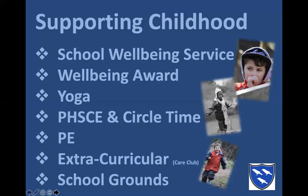So we brought back a PHSE curriculum and circle time curriculum, and lots of our learning here is recorded in the class big books. I've already mentioned PE. Our teachers deliver the PE learning here at Valley. We don't rely on external sports coaches to deliver that learning. The class teachers take their own PE lessons, and all pupils get their weekly allowance of physical education.